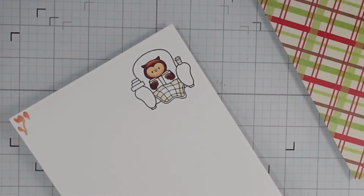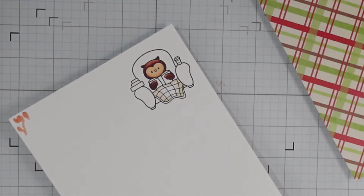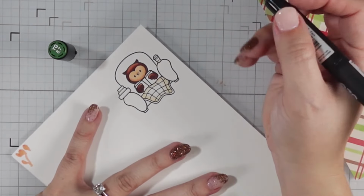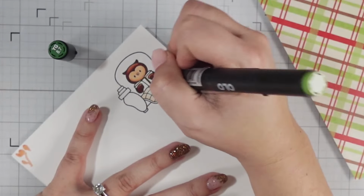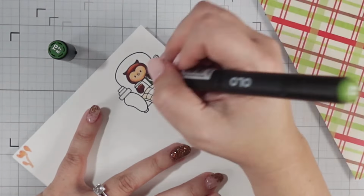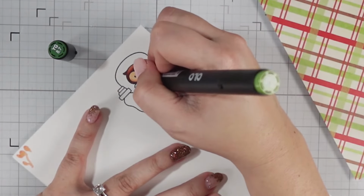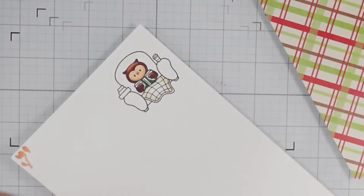So I guess we can do a lighter green on the blanket and we'll do a darker green on the book. That seems like a plan. So I still want to stick with my YGs even though we're going darker. So we're going to pull in some YG 8.7 on either side, and then one little line down the binding.